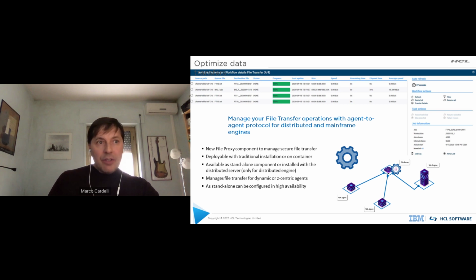I can see a question that is specific to this topic, so maybe I will try to answer it immediately. Okay, so it's not really a question about file transfer. They have a Z engine and they want to know if they need both ZWS and AWA and an engine to manage cloud and containers. Not necessarily. You can also manage everything from the Z engine if you want.